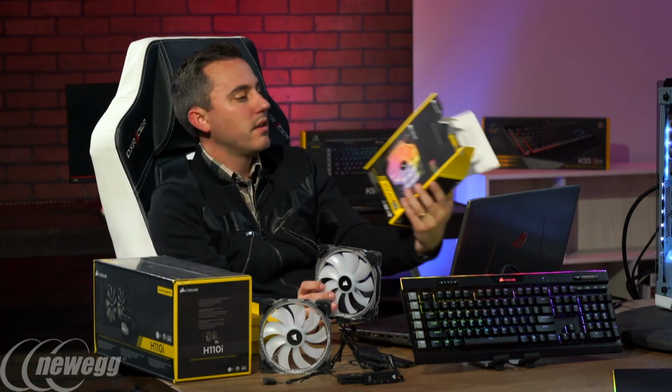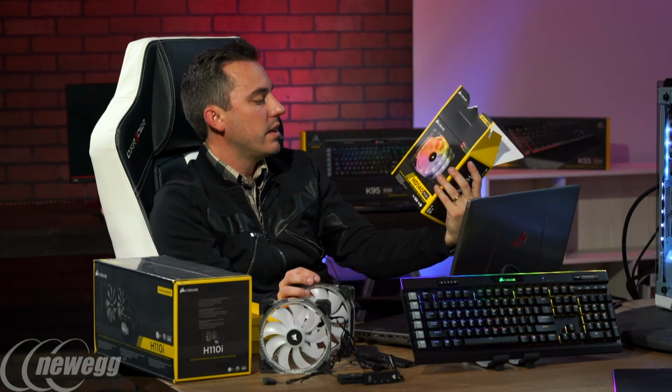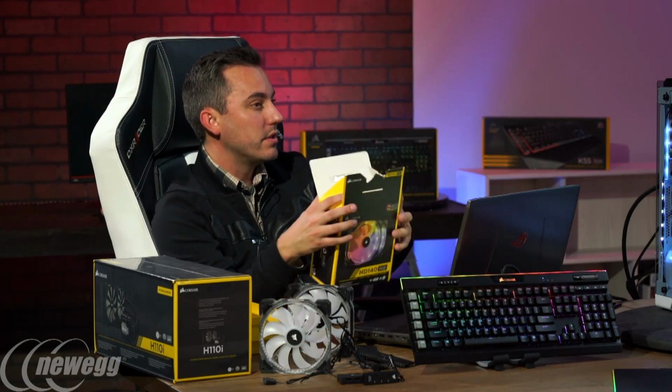They have a similar name, the HD 140 RGB. Is there anything that's calling out that these are the individually addressable ones? So the lower-end ones, the non-individually addressable, are called SP RGB. They're based on the static pressure impeller design we had before. Still really good cooling performance, but there are 4 hub-mounted LEDs in them, and they can be controlled in RGB, but all 4 LEDs have to be the same color. So they're not individually addressable in the SP RGB. This one is individually addressable.